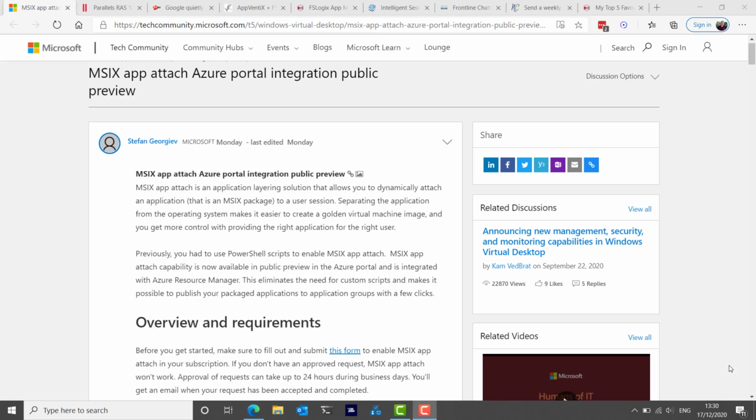Not to be outdone on the new features, Windows Virtual Desktop had a few big releases. There's the screen capture protection feature that's now available, which is like a DRM feature that prevents users from screenshotting their sessions. There's also role-based access control for your WVD portal, and MSIX App Attach Preview is now available for you to try. So have fun.